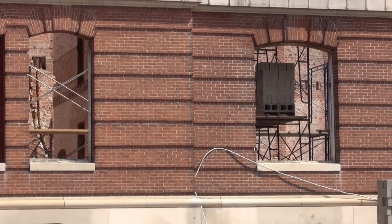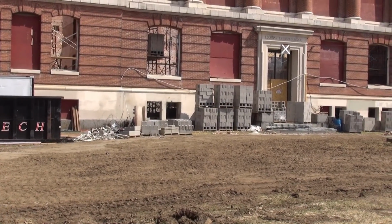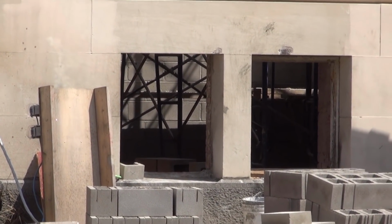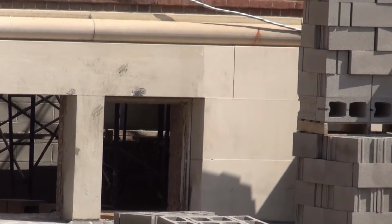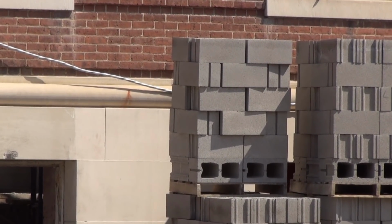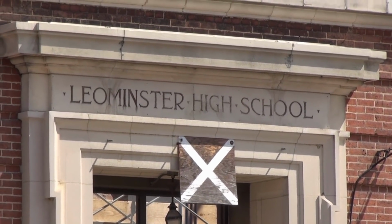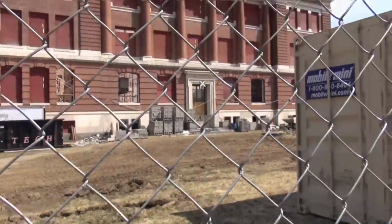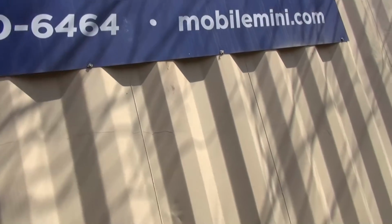So they're getting ready to head up, and while I zoom out, we can look through the basement windows that are unboarded, and you can definitely see the concrete block to make the walls. Now, one question I do have is, are they going to put Carter School Apartments on the front door, or are they going to leave, for the sake of historic nature, the Leominster High School sign? I think it would be good if they left that. Then we got a big trailer that's kind of blocking things. Mobile Mini.